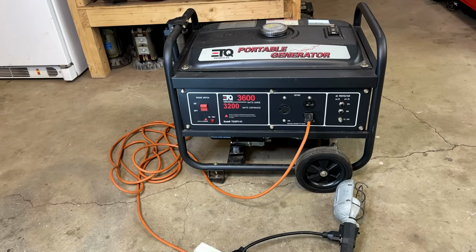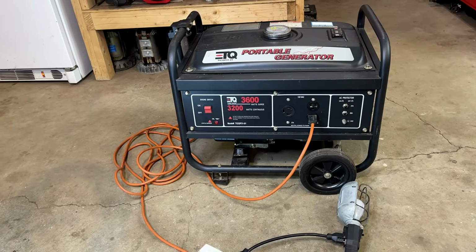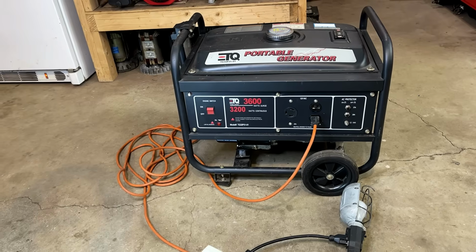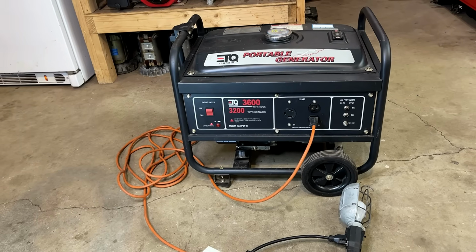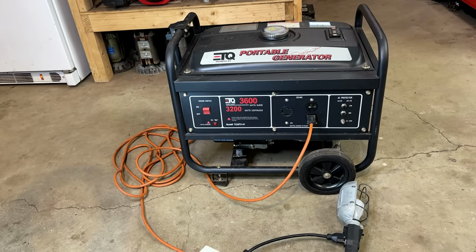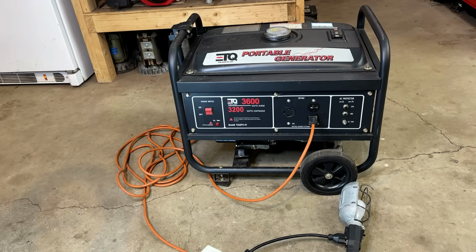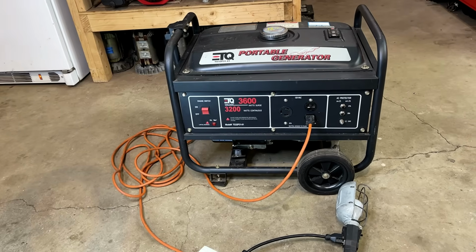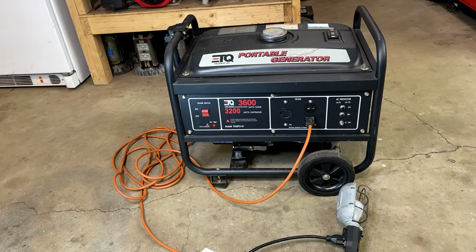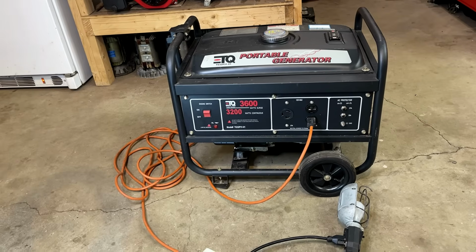So the question in my mind is, why did these both fail? Were the brushes poor quality, or the slip rings? My money would be on the slip rings, at least on the first one we fixed. Even after cleaning the slip rings, you could see they were damaged. And I'd say that one, more likely than not, will cause another brush failure at some point in the future. This one, the slip rings looked a lot better, so I think this one is fixed.